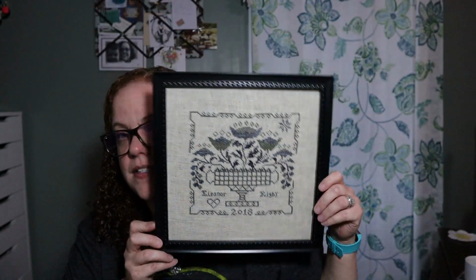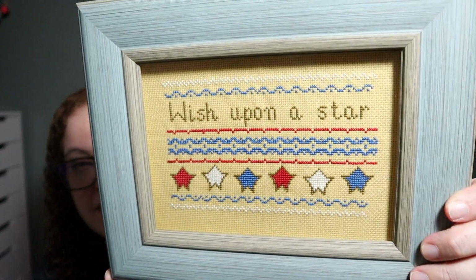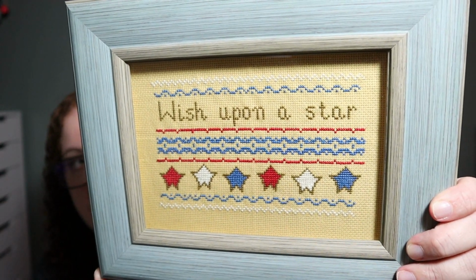So there that one is. These all are just lookout frames. And then he just continued. He also stitched this finish by Connie Gee Designs, Wish Upon a Star.